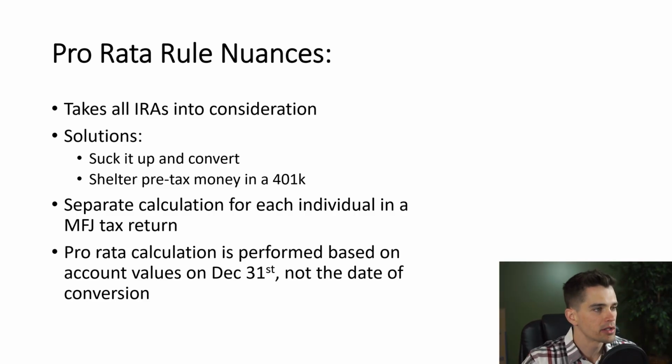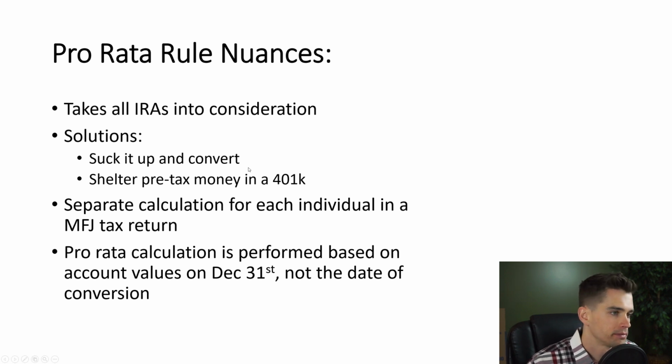So quickly, let's summarize the rules. First of all, the pro-rata rule takes all IRA accounts into consideration, even if they're at different brokers. How do you handle it? How do you overcome the pro-rata rule? One, you just suck it up and convert, pay the taxes in the year you convert your money. And this may make sense if the amount of pre-tax money in your IRAs is less than $50,000, or probably the best thing to do is say it's not enough to push you into another tax bracket. The other option is to shelter or shield that pre-tax money by rolling it out into a 401k.